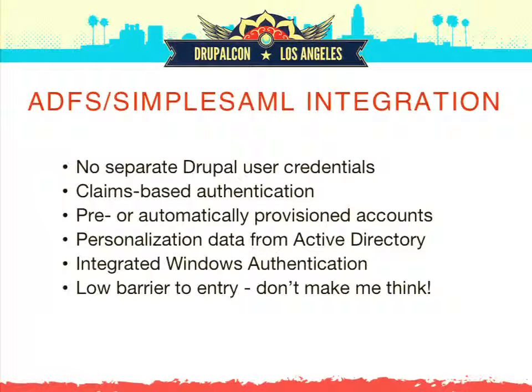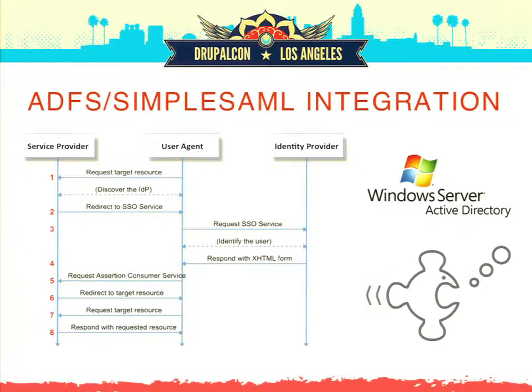And it makes it so that it's not this other site I'm going to. It's just this thing that's already there. It knows who I am. I don't need to think about it. So again, really pushing this idea of low barrier to entry. Not that people can't handle it, but it's just extra stuff I need to think about. Don't make me think.